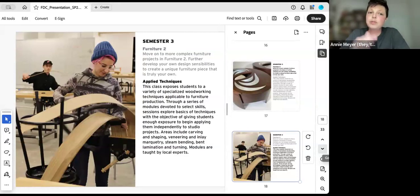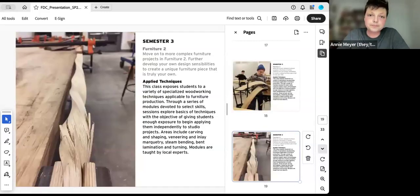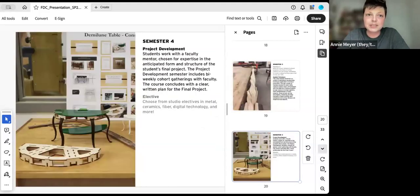And so you really do a lot of experimentation and samples and all kinds of stuff in this class. And then you'll learn how to apply sort of these more advanced techniques in your projects as you move forward. There's a sample from a seam bending module.